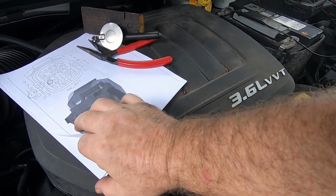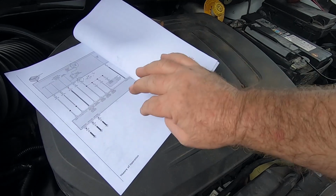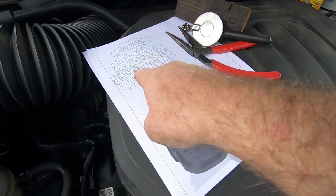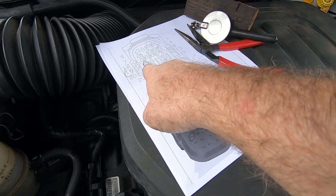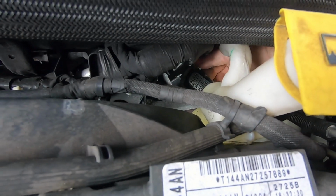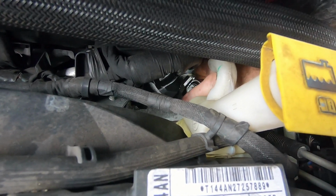You don't want to do invasive testing if you can avoid it. But since I don't have an option, what I've done is I went down to the transmission connector that the TIPM feeds, which is pin 16. Pop this connector off of the transmission. You see that little bad boy?